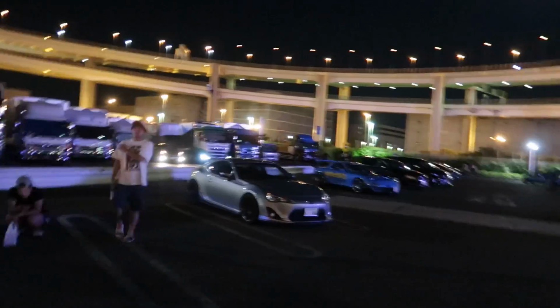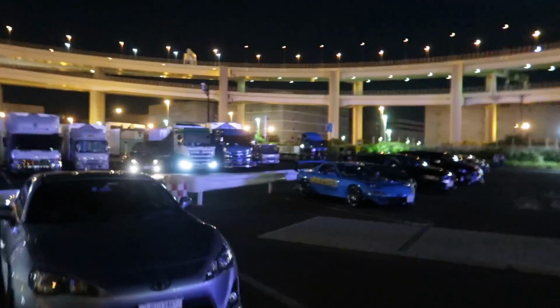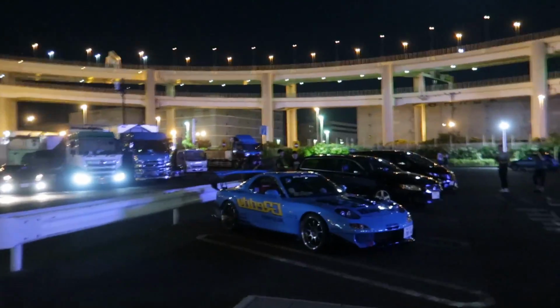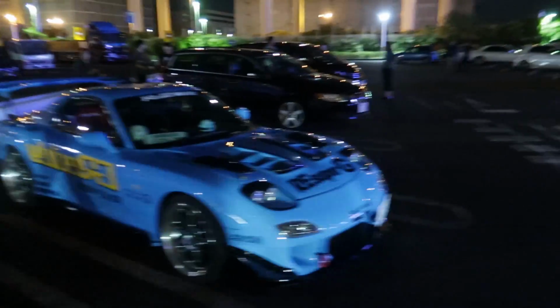I love this car so much, the FD RX-7 up here, this Greddy themed one. It's like one of my favorite FDs that I see here. And I think I saw it first at Aoba-Ku, and then I saw it a couple times here now. But just enjoy this thing. It's seriously amazing.